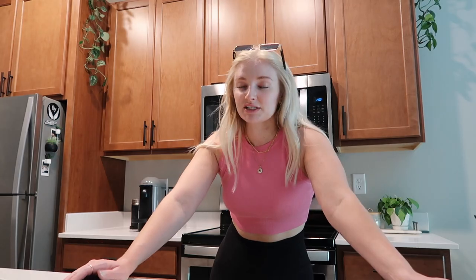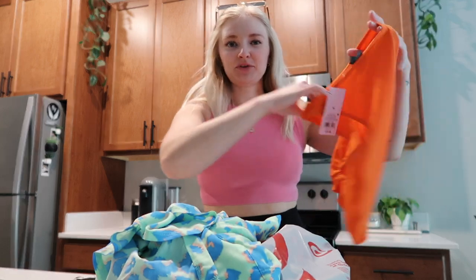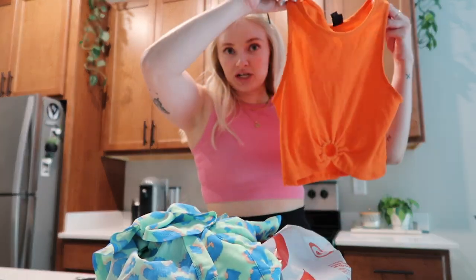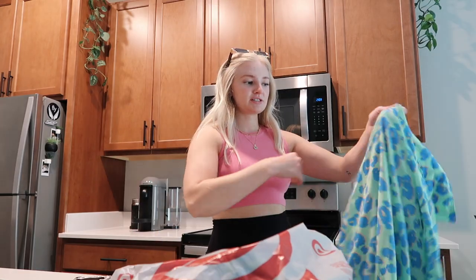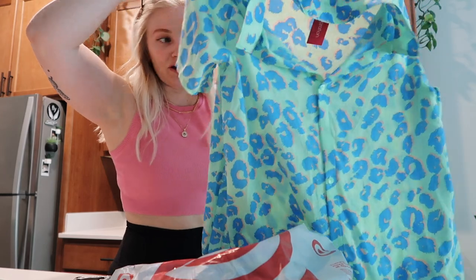I just got some groceries at Target, and I also got some clothes. I'll just do a little mini haul. I've been really into bright colors right now, so I got this little orange tank top with a little keyhole in the front. It was $12, and it was also 30% off. And then I'm pretty sure this is supposed to be a swimsuit cover-up, but again, obsessed with the fun colors.